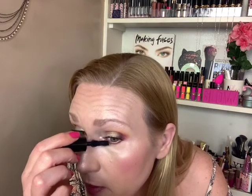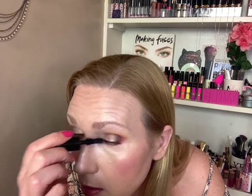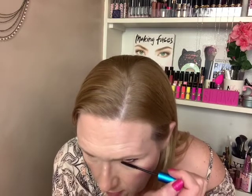Alright. And then for bottom lash line, I'm going to use my MAC. Alright, and this is the final look using the Winnie the Pooh palette. I hope you like the way it turned out. I think it looks cute.